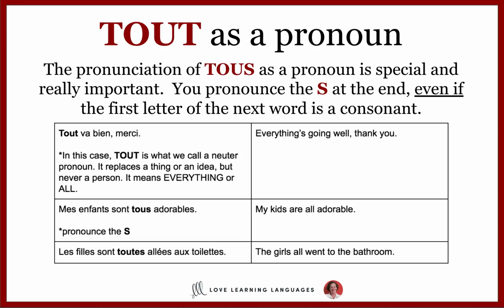And honestly, if there's one big thing you can take away from this lesson, it's when to pronounce the S on tous. This is something very, very important to remember. So we're going to say subject, verb, T-O-U-S, pronounce the S.